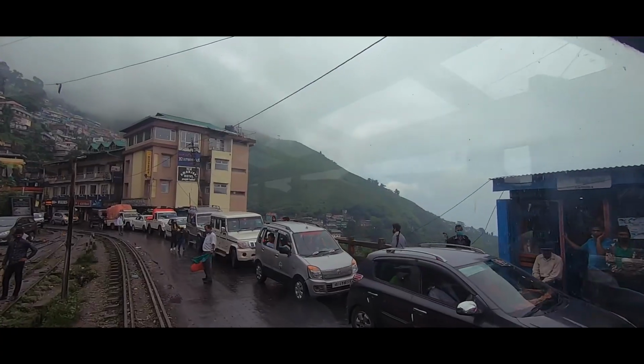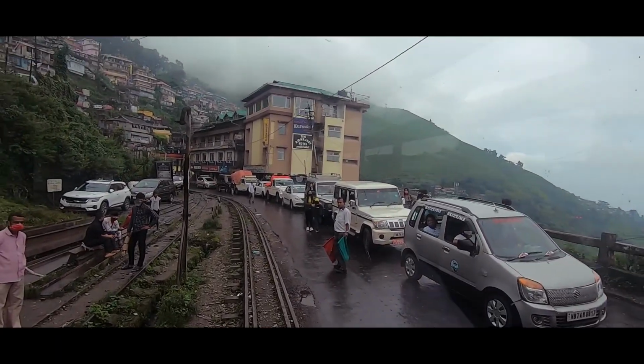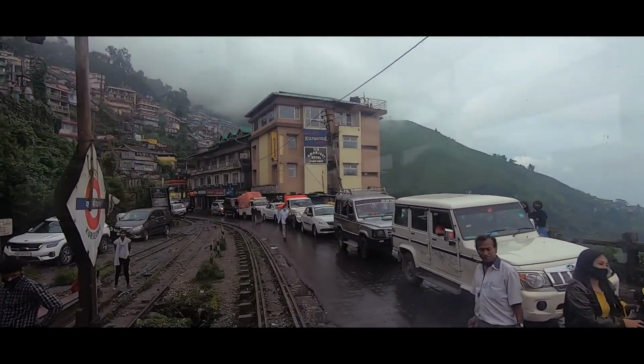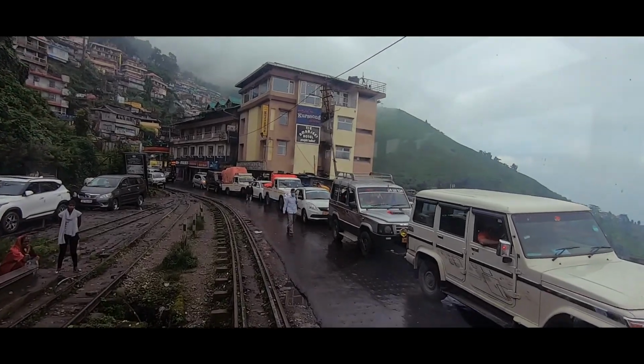Kershang is a major halt before Ghum. The train stops for a good 10 minutes here. During this time, you can get food at the nearby shops. But I suggest that you bring your own food and water on this journey.